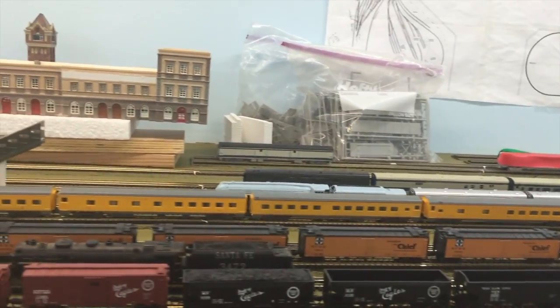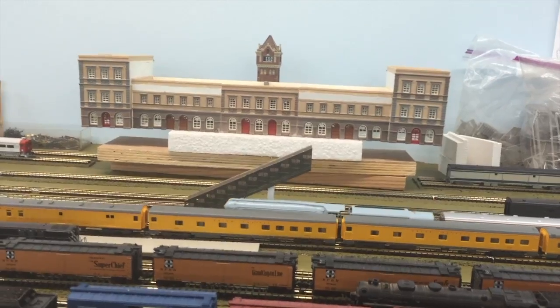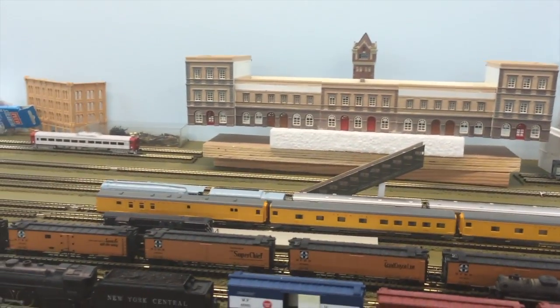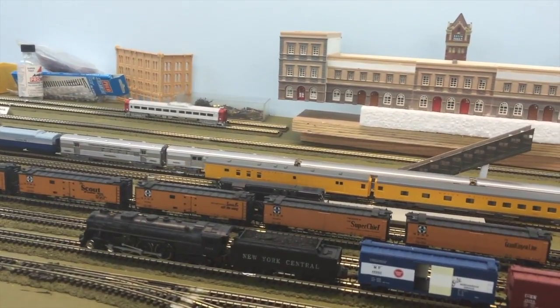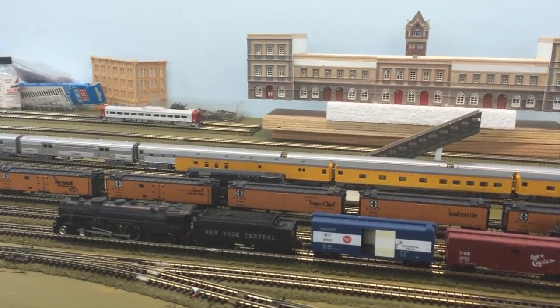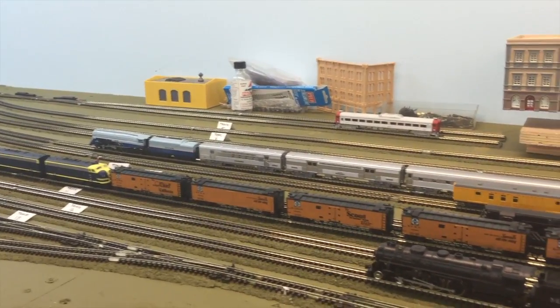I haven't really decided yet on what building I'm going to use for the station. That's one I built when I was going to do Dearborn Station years ago. And there you go. That is a complete run on this ATSF Paradigm division.